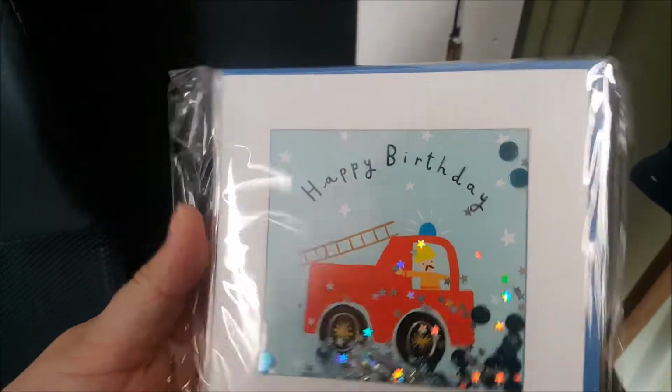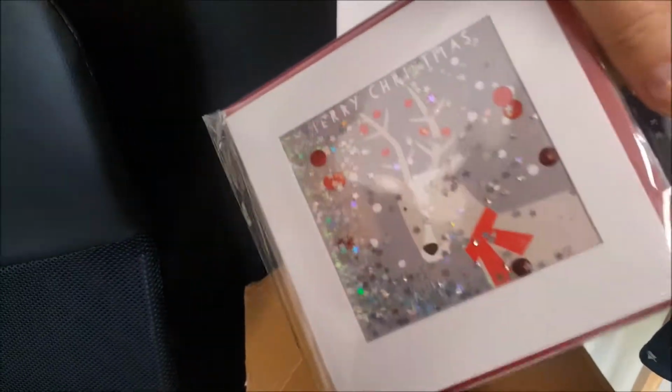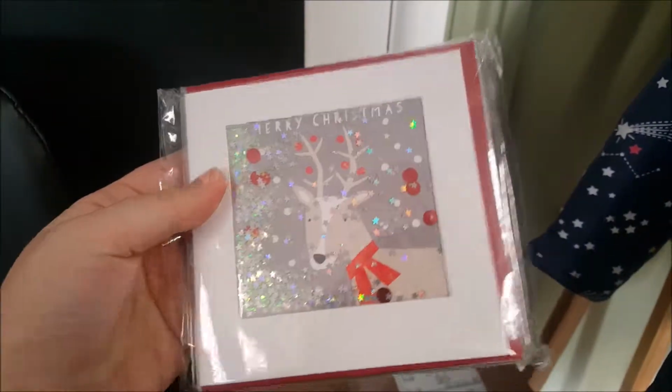Oh, we had these delivered yesterday that Dad left. We need to sort out which are some more cards. So we've got some really cute ones, like a little happy birthday fire engine. Friends, and we've also started buying in our Christmas stuff. So yeah, I love these little Christmas reindeers, so cute.